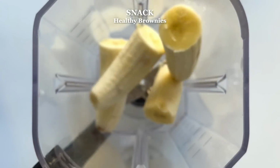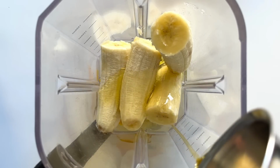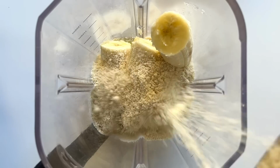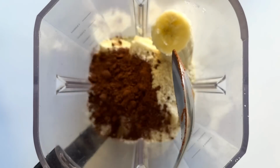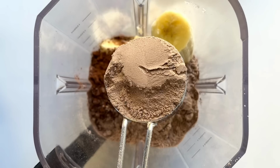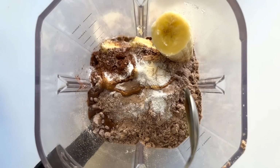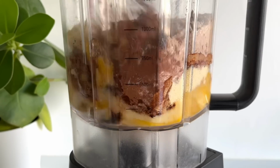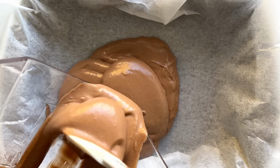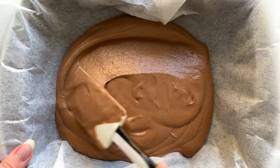For snacks / dessert, I'm prepping healthy protein brownies. I add all the ingredients into a blender: bananas, eggs, olive oil, but you could also use coconut oil or melted butter, almond flour, unsweetened cacao powder, 2 scoops of vegan chocolate protein powder, baking powder, vanilla extract, and lastly a pinch of salt. I pour the batter into a baking dish lined with parchment paper and spread it evenly.